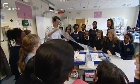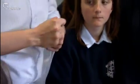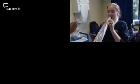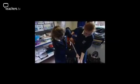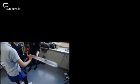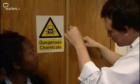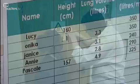There we go. As well as using peak flow meters, the students will also use a lung volume bag to measure their total lung capacity. Finally, they measure each volunteer's height and enter all of the readings into a spreadsheet. That is 1 metre 53.5.